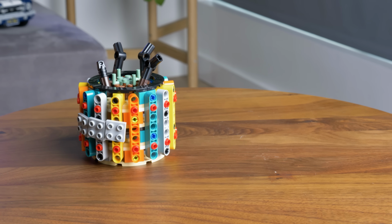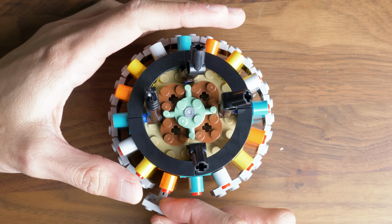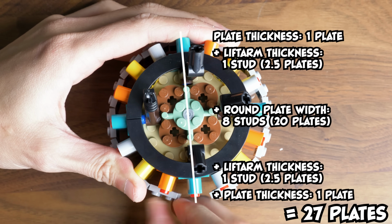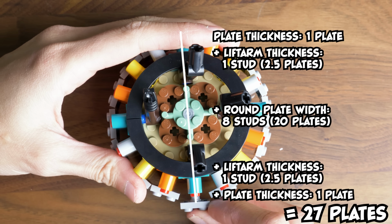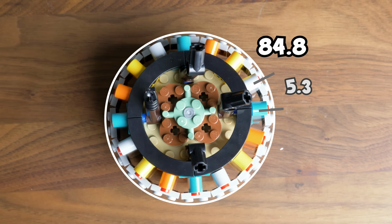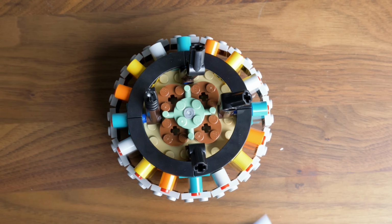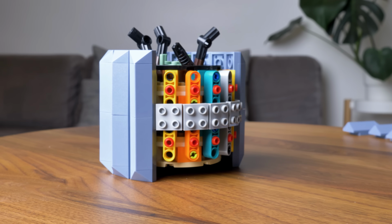Then we attach 16 of these plates with pins on the bottom to the lift arm, which means that now the diameter of the whole assembly is 27 plates, meaning the circumference is 27 plates times pi, or about 84.8 plates, which discretized and divided by the 5-plate width of this sand blue double slope piece means that these fit approximately perfectly, without any gaps in between them.